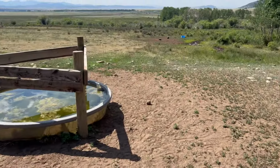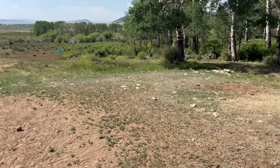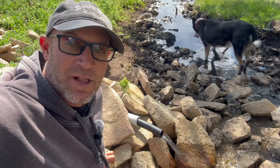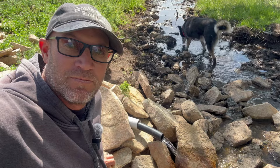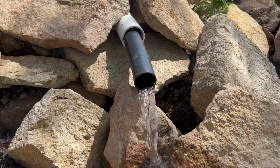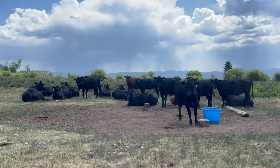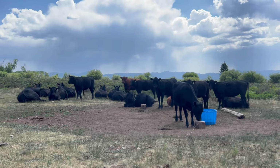Now let's go check out the overflow. I think this spring puts out about 5 gallons a minute. Look at that, a natural faucet, natural pipeline. Pretty cool. That's one muddy puppy. And that's easy water. Springs, seeps, and live streams. A little different than we have it on the plains.